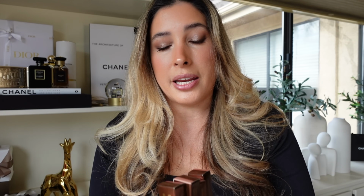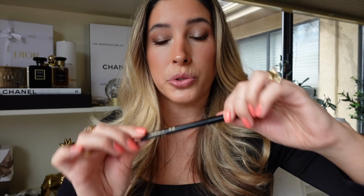Tiny amount. Of what I remember, I never saw Hourglass having lip liners. And they finally came with some. They are called the Shape and Sculpt lip liners. Simple as that. They come in many different shades. I went ahead and picked up the shades 1, 2, 3, and 4. I'm gonna swatch them. You get a sharpener. I love lip liners that you're able to sharpen.